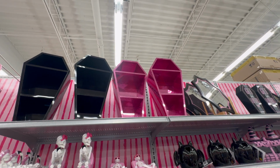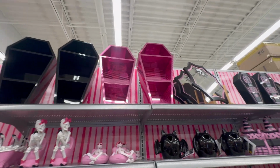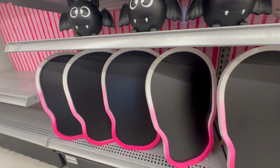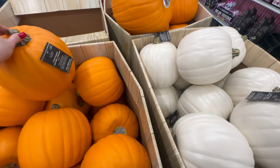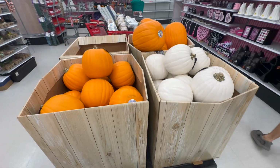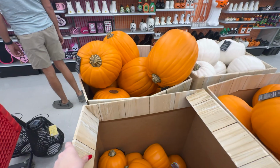There's some sequined coffin-shaped shells up there. And then another mirror. There's a skull-shaped chalkboard here. It's for 20. They have the regular pumpkins here too. These are 20. Looks like these ones are 22. The little ones are 10 and the big ones are 30.